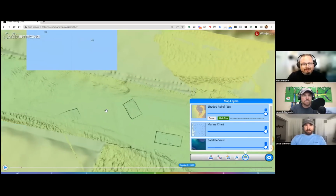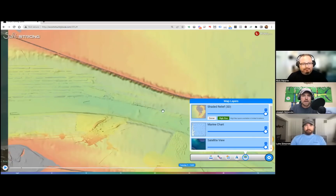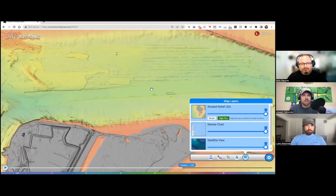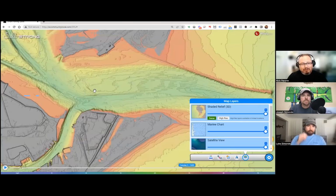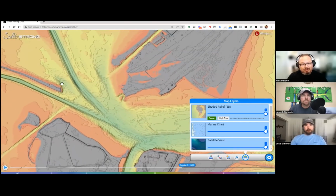Next level. So what happens when you start going inland a little bit inside of this pass, in terms of our shaded relief? Yeah, so the high def will be limited to the area, but the shaded relief will still be there, and the sonar. So you can switch it over to sonar to see what the contours are like. So all that will still be there.